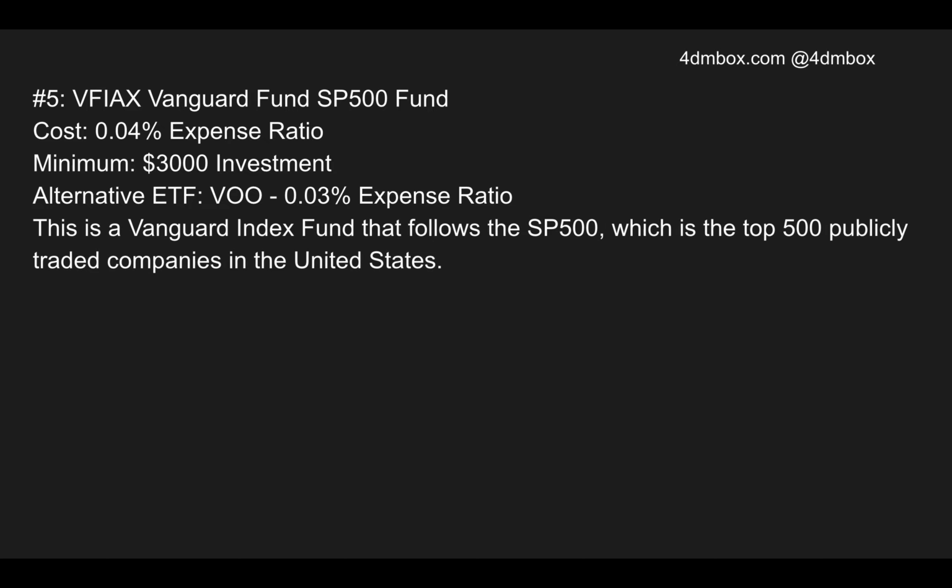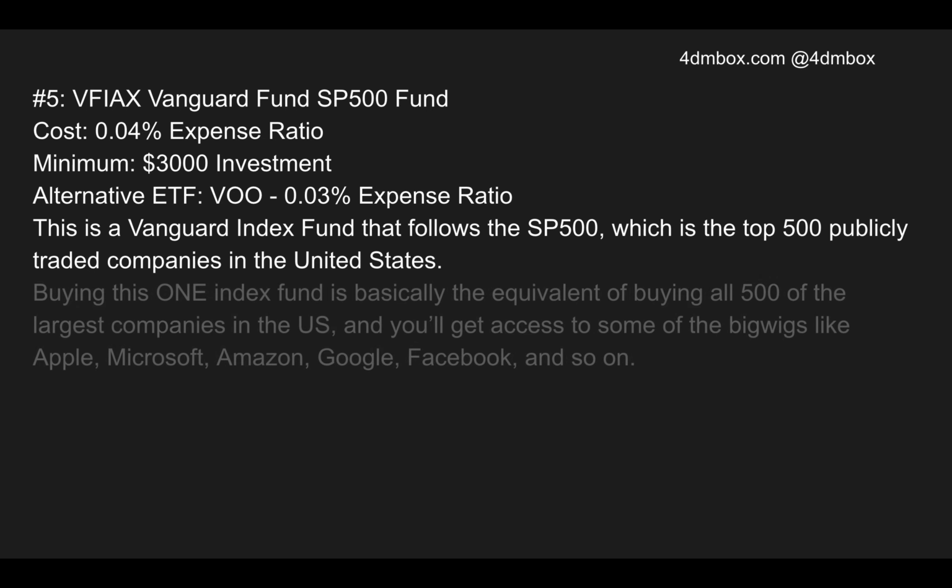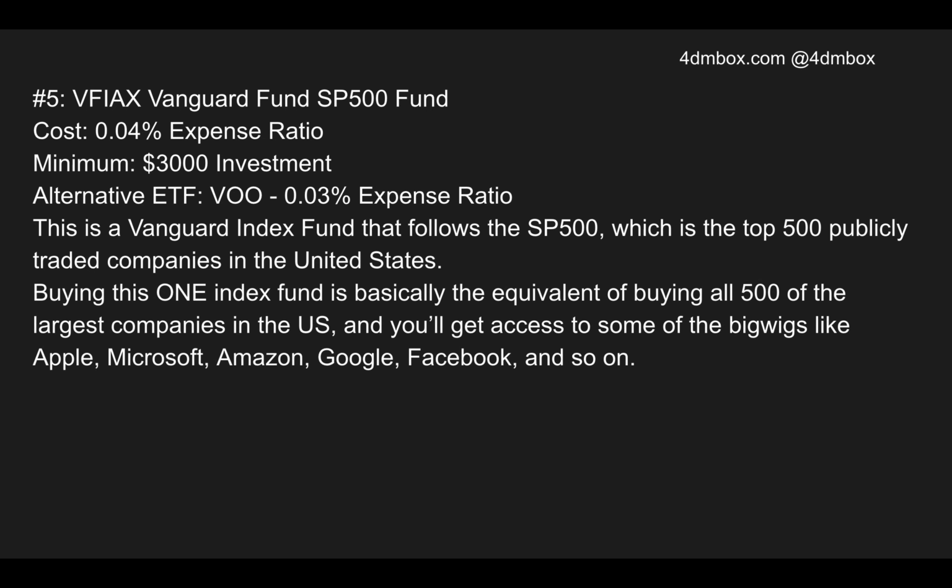This is a Vanguard index fund that follows the S&P 500, which is the top 500 publicly traded companies in the United States. Buying this one index fund is basically the equivalent of buying all 500 of the largest companies in the US, and you'll get access to some of the big wigs like Apple, Microsoft, Amazon, Google, Facebook, and so on.